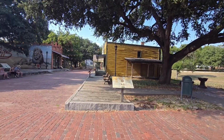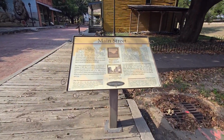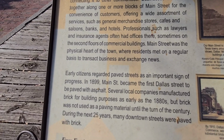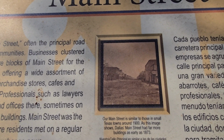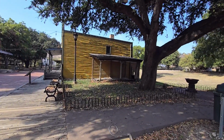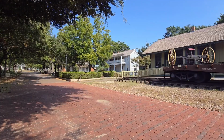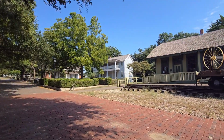So that would have been Main Street. I know that because of this sign. Okay, so they made it to look like one of the old style ones. We'll have a look there. Worth Hotel over there. But I want to go down the main street, so I'm going to turn around in a second.